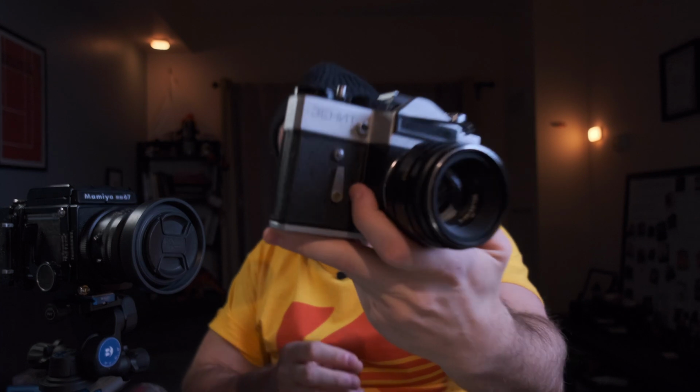Maybe when they release a new one, maybe I'll buy that one, but for now I'm super happy with this camera. And the last camera is again another old Soviet camera that my family sent to me, and it's by Zenit. Soviet cameras in general have quite a unique charm to them. They have really good character.